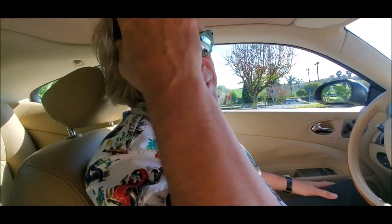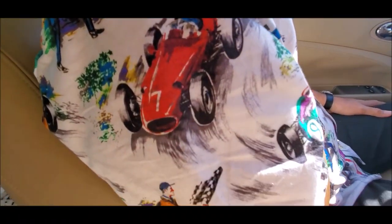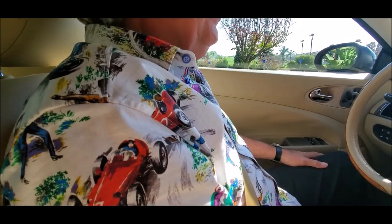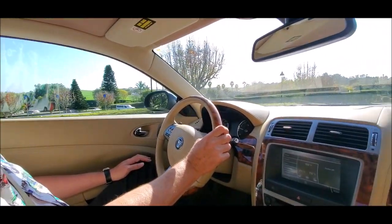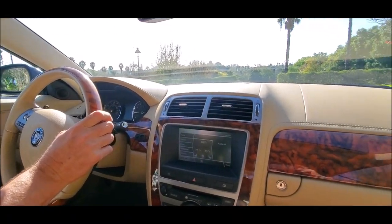He's driving now because he has such a cool shirt, so he basically has to drive. Cool shirt.